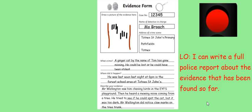Now, obviously, the example that I'm giving you is on a different theme. It's about the missing cat. Okay, this is just an example so that you can see what a police report might look like. So it's a bit tricky because you're going to probably need to lay this out yourself in your books or maybe on a piece of paper.